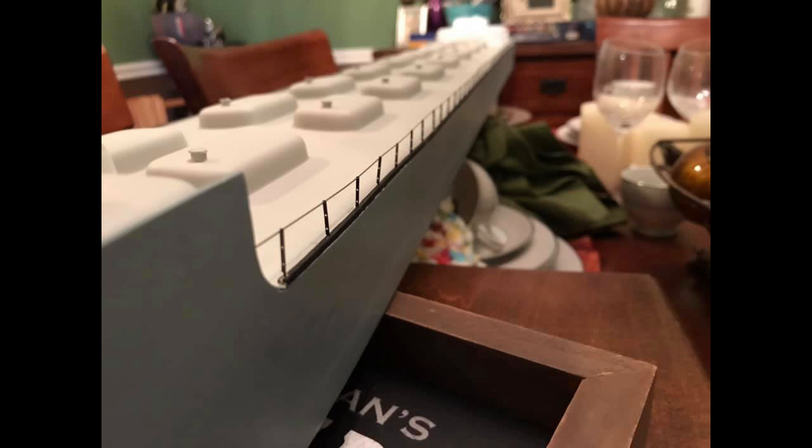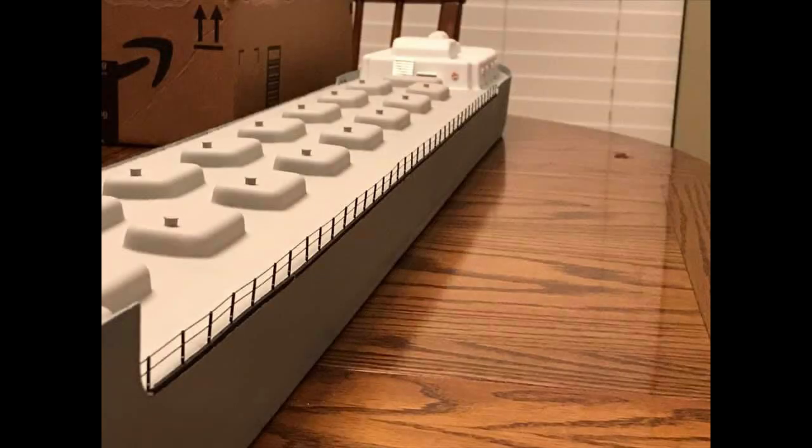But if I thought handrail stanchions were bad in HO scale for locomotives, this boat takes it to a whole other level of individual brass handrails, probably around 50 to 60 on each side. So that's all hand-strung wire as well.